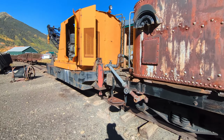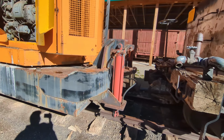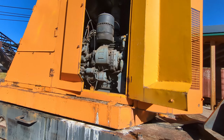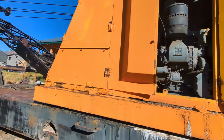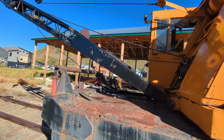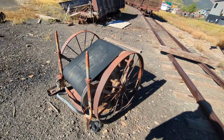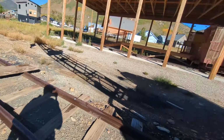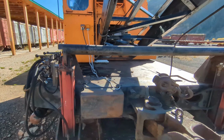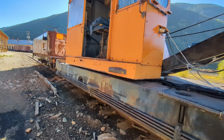Then we got this interesting little crane here. Cylinders on all the corners for stabilization. Detroit engine. Short little boom. Oh, somebody broke the glass out of it. Not sure what that is. Neat little crane though.